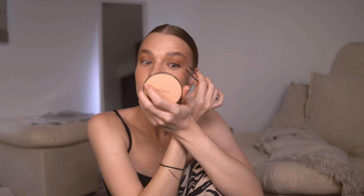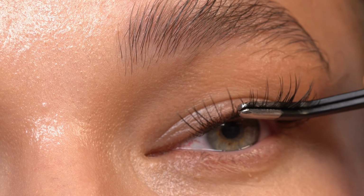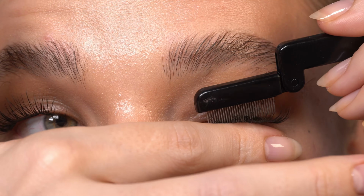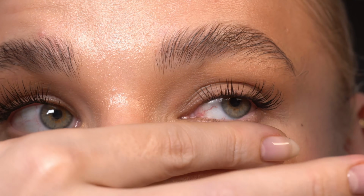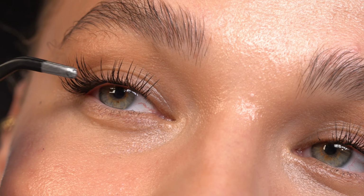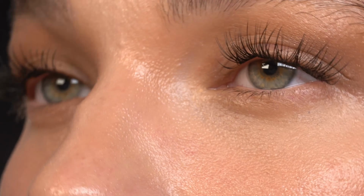This is literally it. Now using the same tweezers, I just pinch my lashes and fake lashes together. And now step number 5 already. I take a lash separator and I just brush my lashes to make sure there's no bond left on my lashes. That's basically it. This is the easiest lash application that it can ever be.